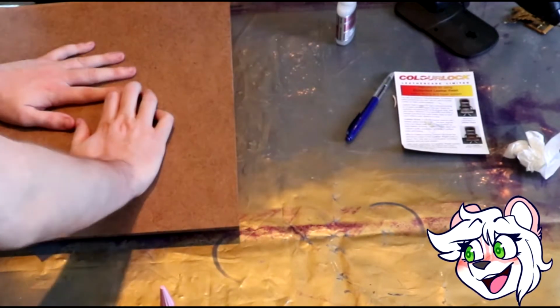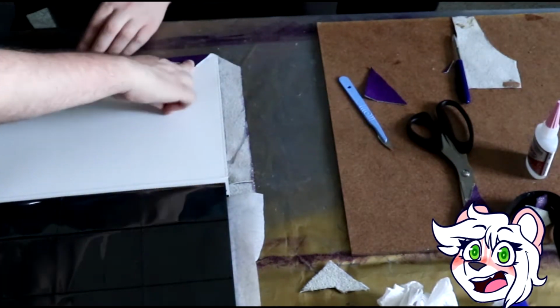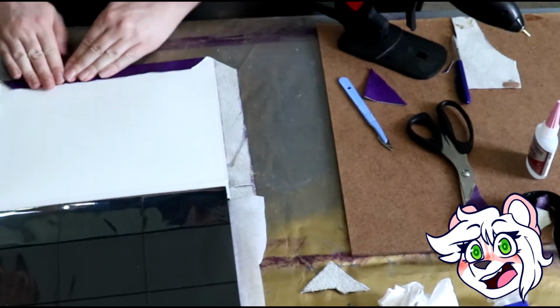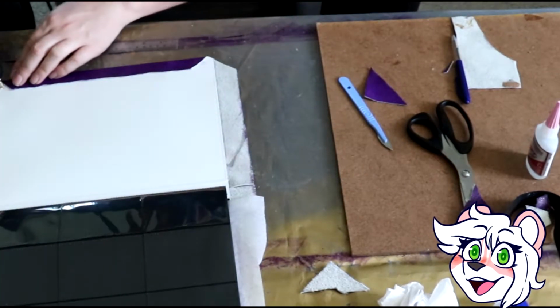Once we have the cover and back of the book glued down, we want to start folding the leather inside the cover and spine. A couple quick cuts and more hot glue, super glue, and we'll have the leather nicely folded and glued into place. Make sure after you stick down each flap to apply pressure again so it stays as smooth as possible.